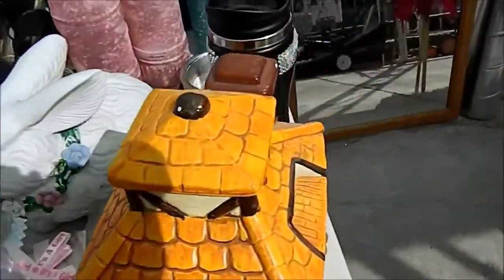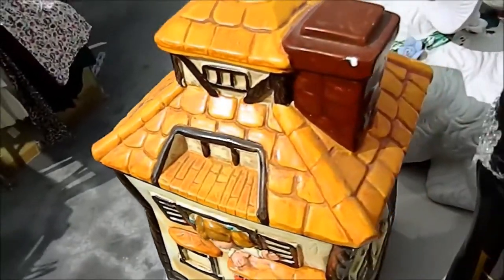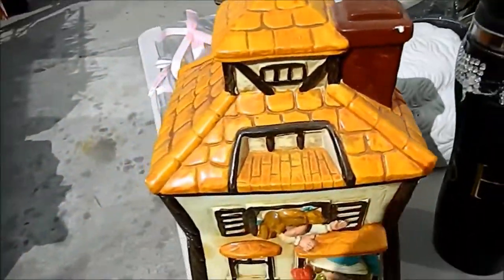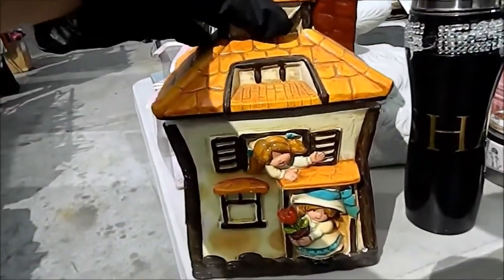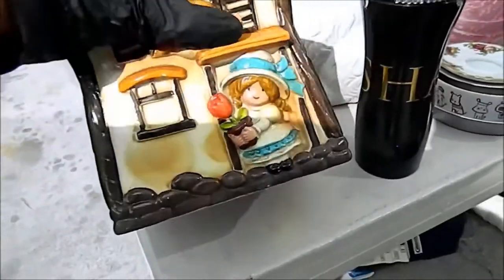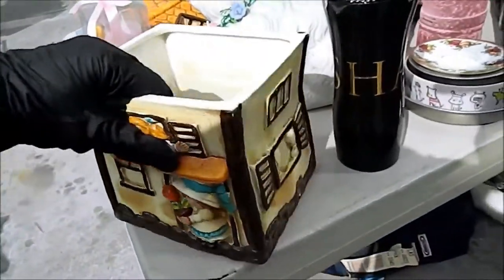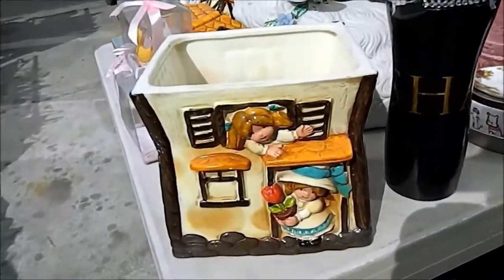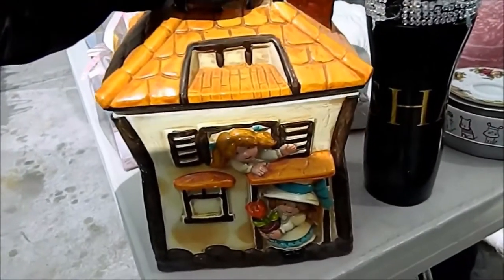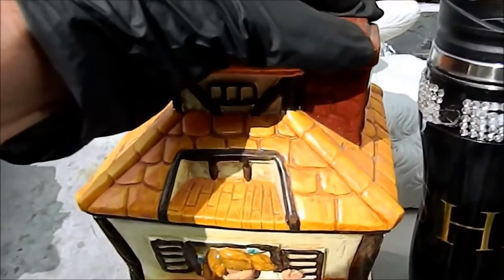What else do they have? Look at this, cookie jar. Made in Japan. There's a sticker on it, made in Japan. It's beautiful. I love it. Let's look for the chips, cracks, and flea bites. Is that paint there or a chip? It's a chip.